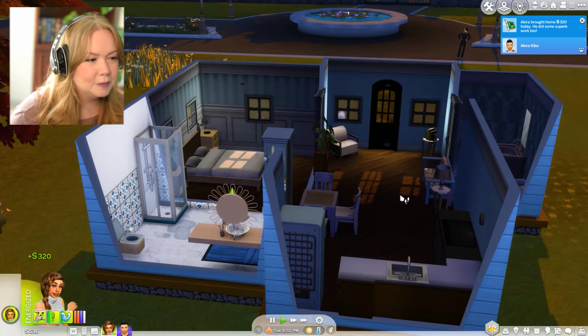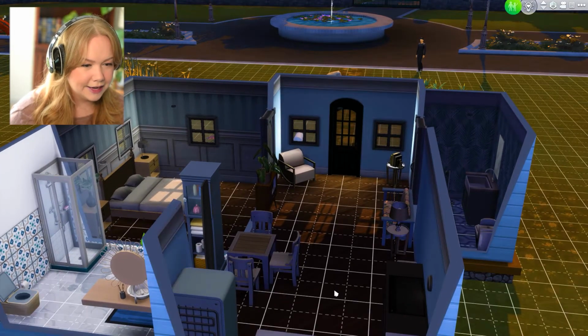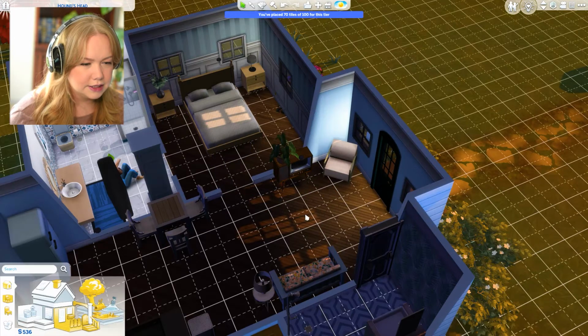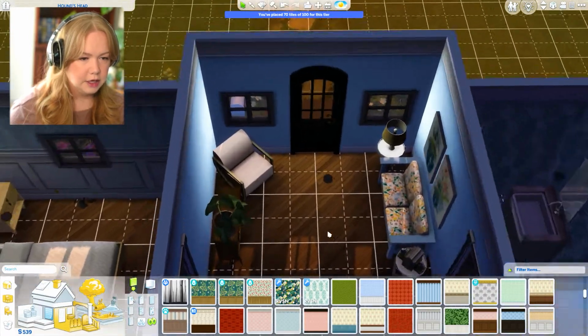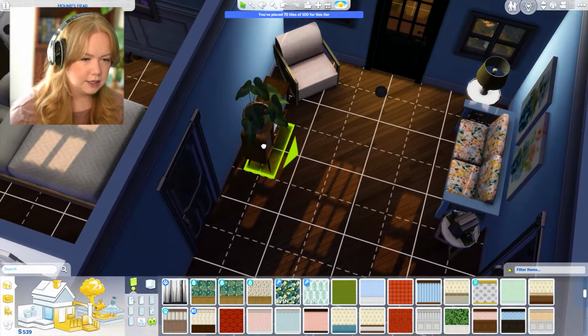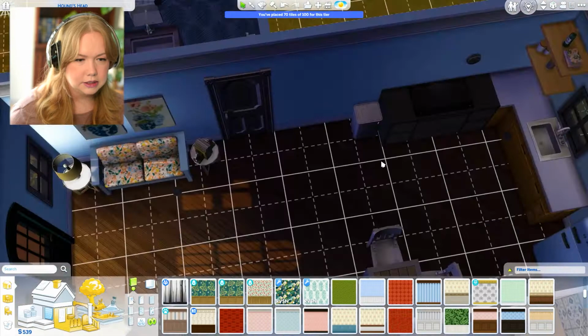Okay, he brought home 320 simoleons. Let's see what we can do with that. And I decided too that I'm gonna kind of scooch everything around here. We'll put the doors still across from one another. I think that that makes a lot of sense. We'll move the art back. Okay, so now we have like a little living room area as soon as people come in, which I really love. Now, where to put a little desk?